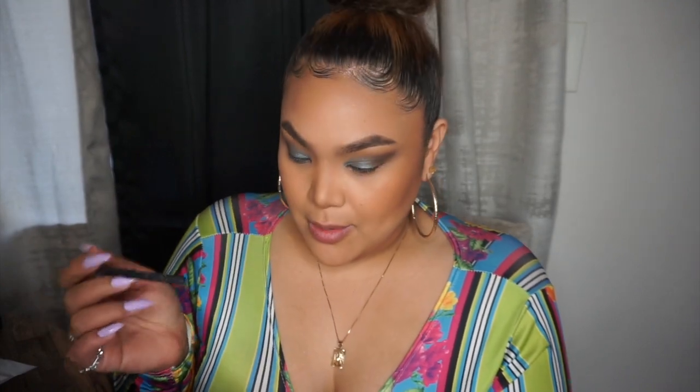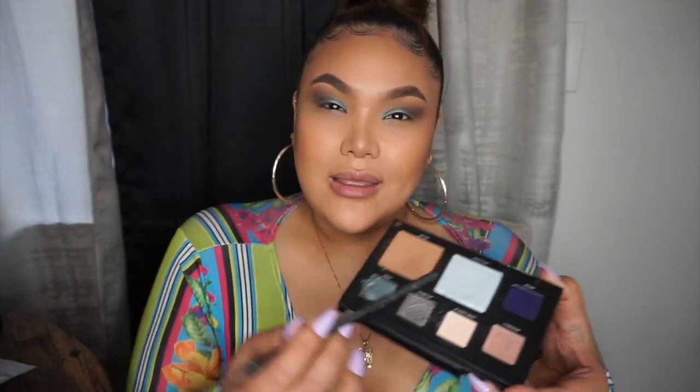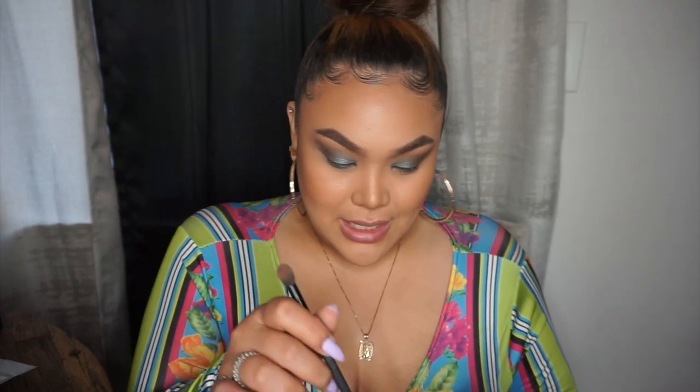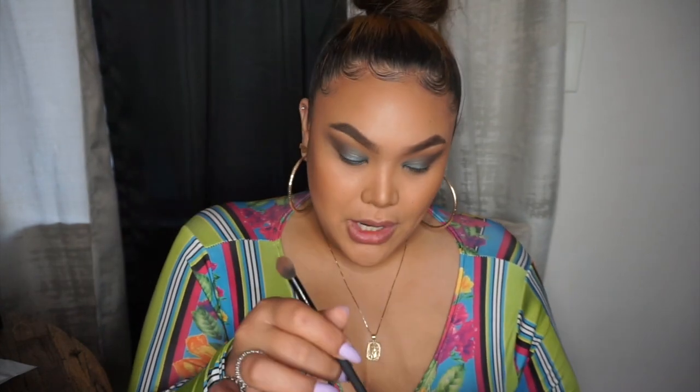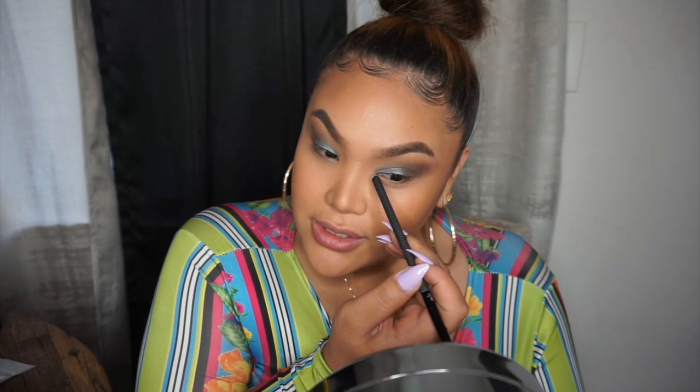Actually, I think I mentioned this earlier, but I wanted to use this powder baby blue metallic highlighter as my inner corner pop of a highlight. So we're gonna go ahead and do that. And as you guys know, I use the butt of my brush to apply that because I just feel like it applies it the most pigmented and the most precise. So we're gonna go ahead and do that.